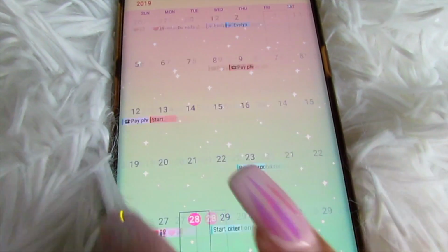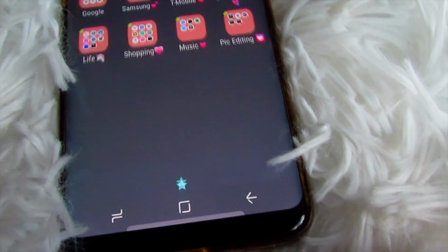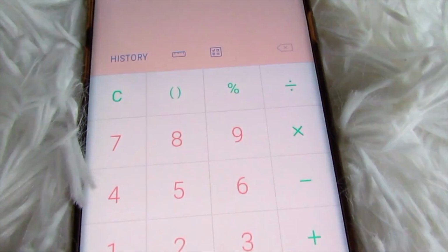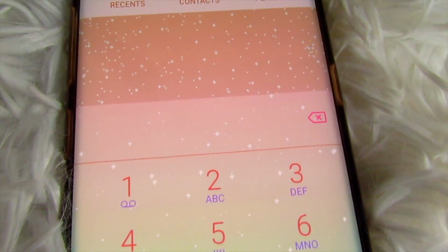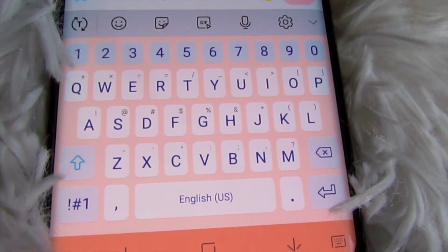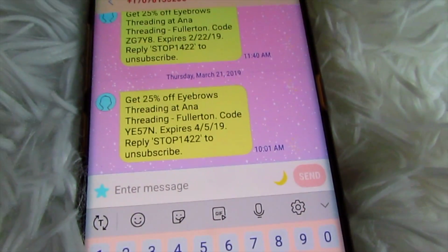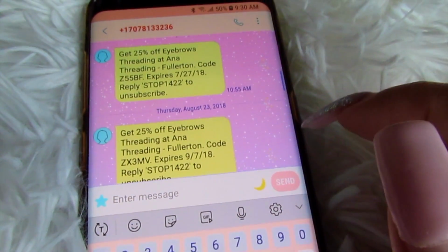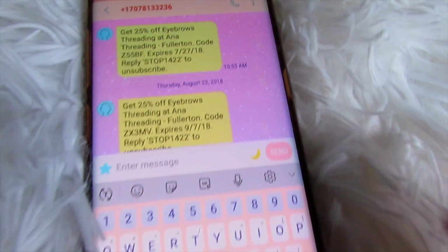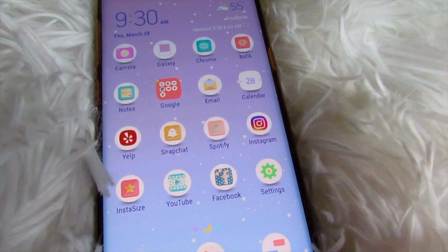And then we have our calendar, which is all glammed up. Look at this, perfect. And then we have our calculator. We got the phone over here, super sparkly glitter stars. Here we have our keyboard looking really simple yet cute, and our messages. So it's just like the same glittery stars, and that's just really nice and really colorful. Now I will be applying the actual wallpapers.